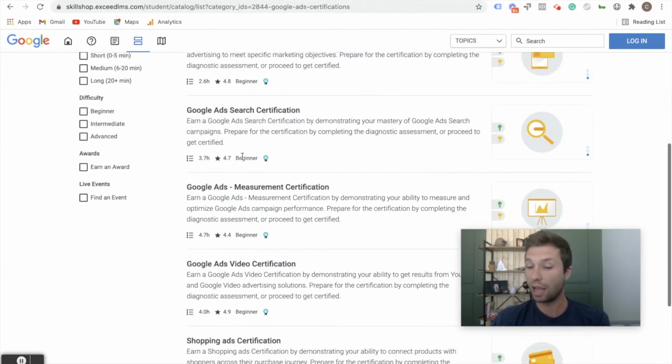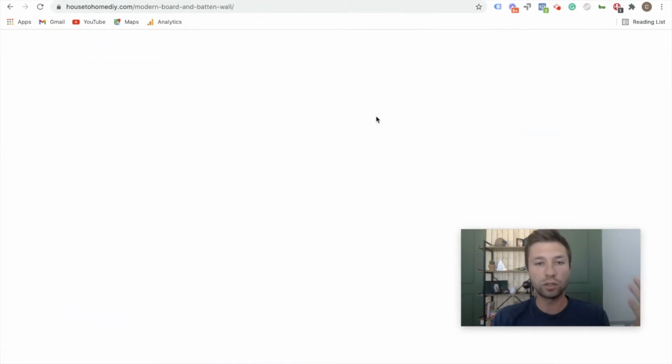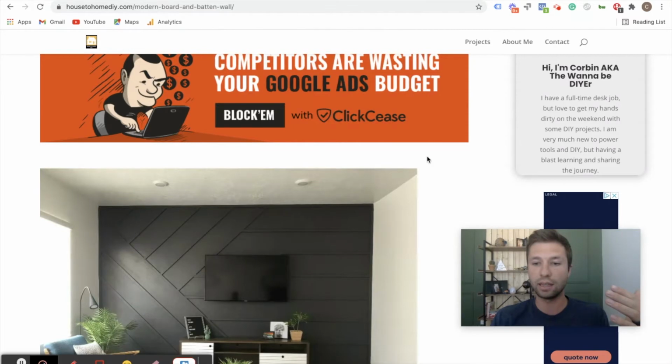And you'll notice that, as I mentioned, there are 6 different ones. And these are, of course, different. The first one is the display certification. For those who aren't familiar with what display ads are, those are run inside of Google. And most of you have seen these. Once I show you, you'll be like, oh yeah, that's definitely a display ad.